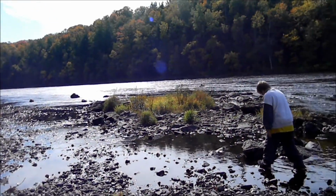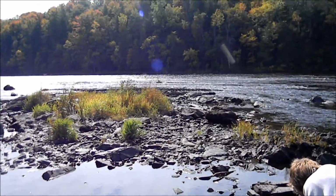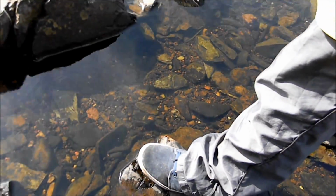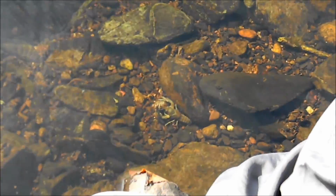What's that? A crab? Really? Where's he at? Right by your foot. Oh yeah, let me zoom in on it. Hold on. Zooming in. Hold on a minute. It's so cool. Let's see if it'll focus.